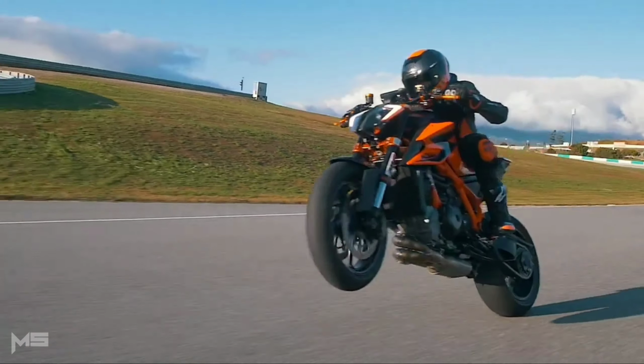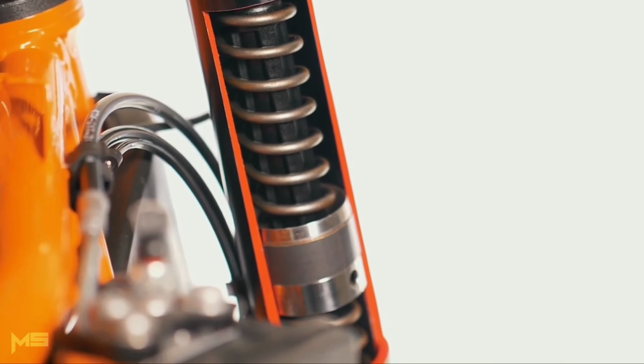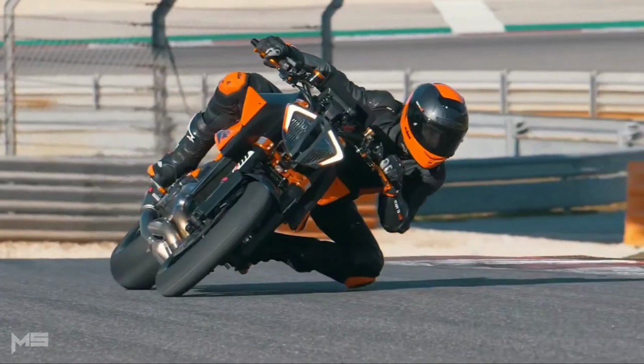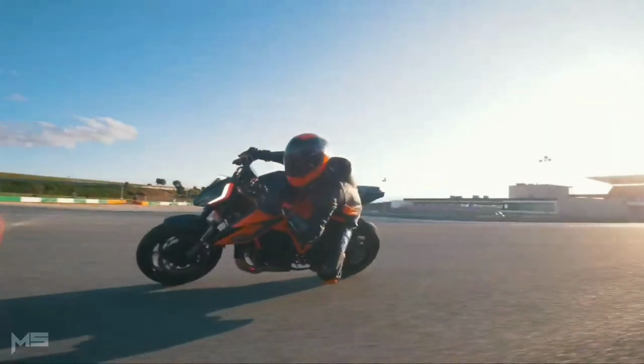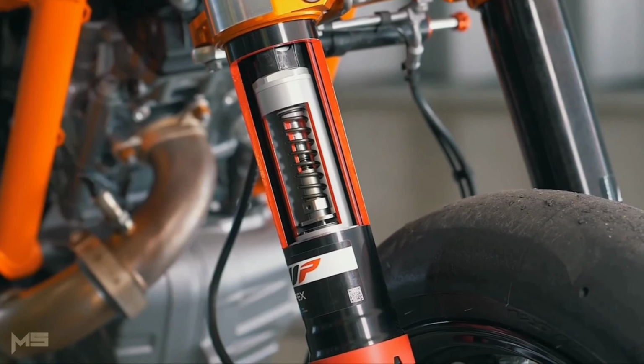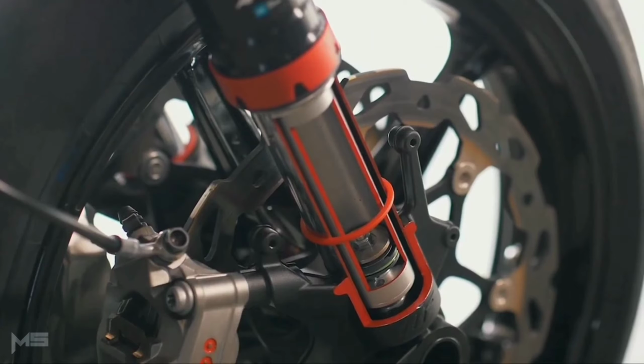The bike is still using a V2 engine with a capacity of 1,301 cc's with a maximum power of 180 horsepower and a torque of 140 Nm. This engine also has Euro 5 emission standards.